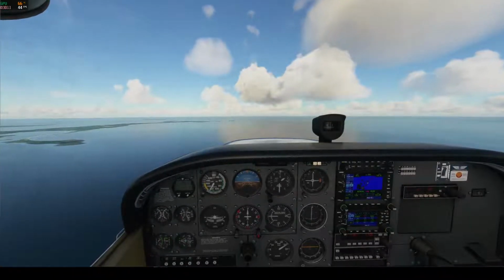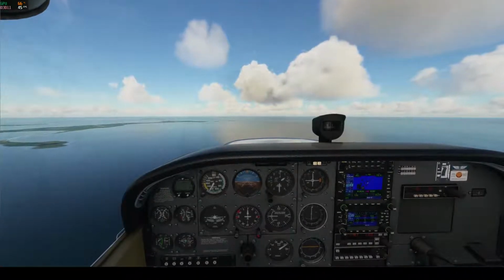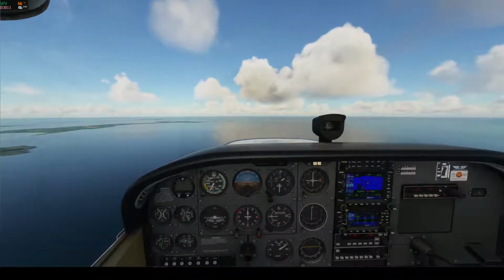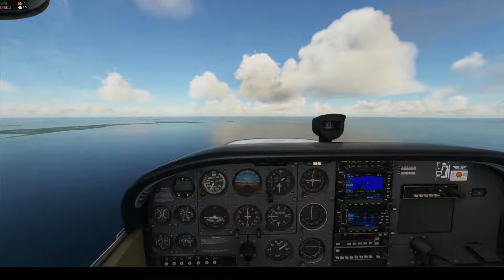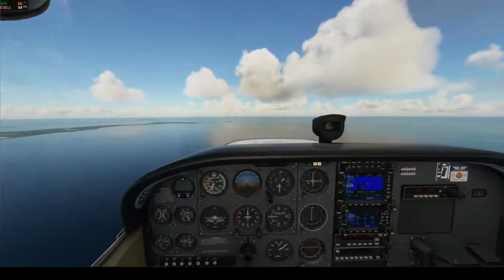So yeah, I want to come in past the Sumburgh Head lighthouse, and then turn onto runway 33, because it's quite a little challenge and it's quite low, so you get a good view of things. Whereas if we come in, yeah, I'll show you on the map.